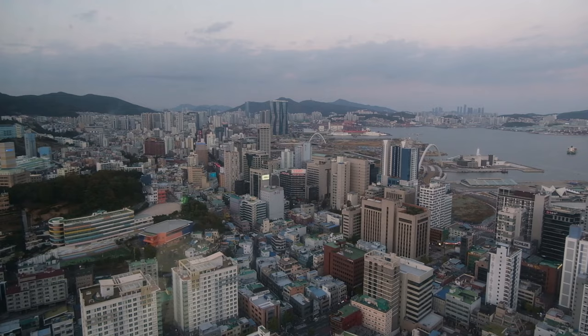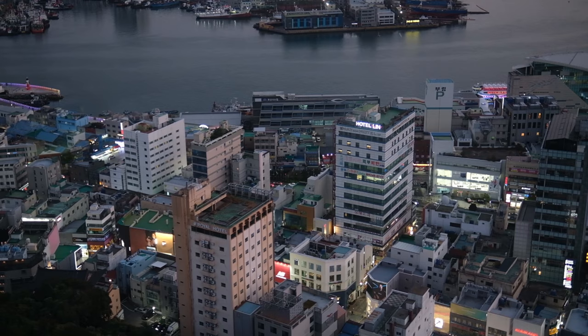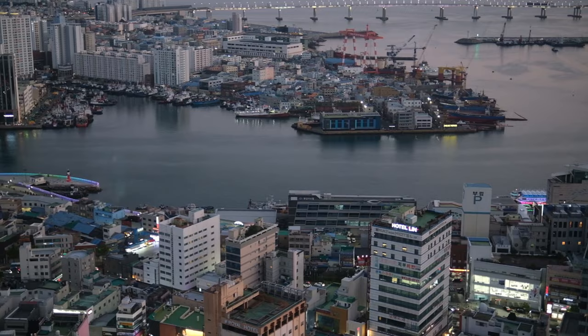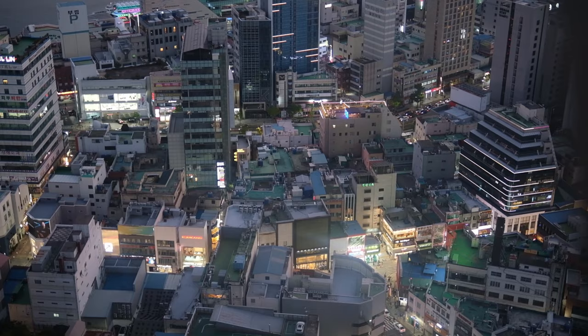So our plan was to come up to the observation deck and watch the sun go down, but unfortunately the observation deck isn't a full 360 and the side where the sun is actually dipping down, we can't see. But we are still loving watching all the lights come on and just waiting for the day to turn into night. We've had such a blast exploring Busan.